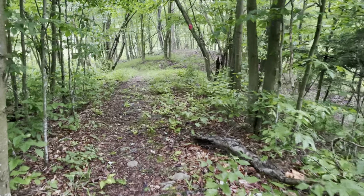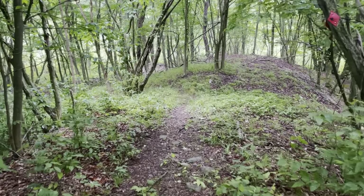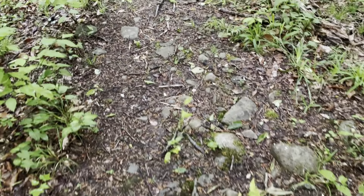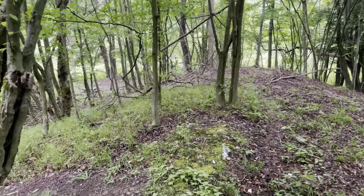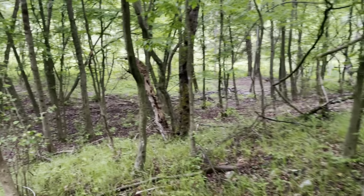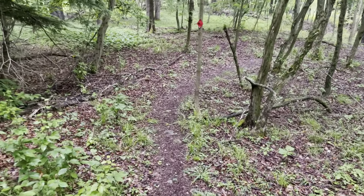This is a cool little section along the ridge here. Very rocky trail. Looks like we head around the corner here, then loop back around. So see you then.